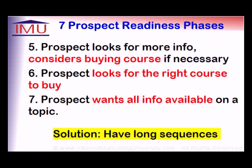Now, another thing that factors into the 7 prospect readiness phases is, let's look at these phases through the lens of desire. Sometimes people just don't get that interested that quickly. Their desire isn't there. It takes them more time. Like, they enter phase 1, they're a little bit curious, and then over time, they naturally just start thinking about it a little more here and there. They take their time. It takes them a while to get through phase 2, phase 3.